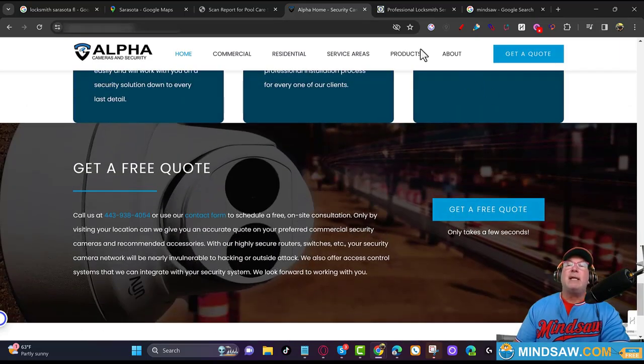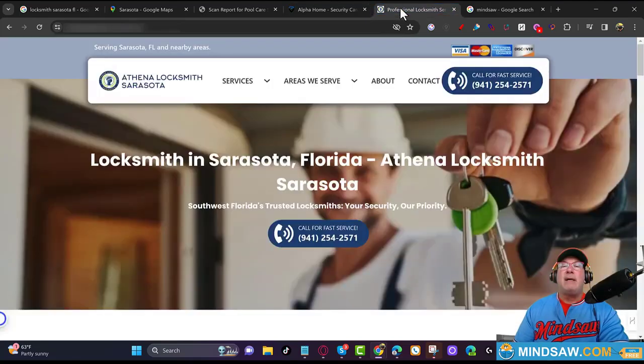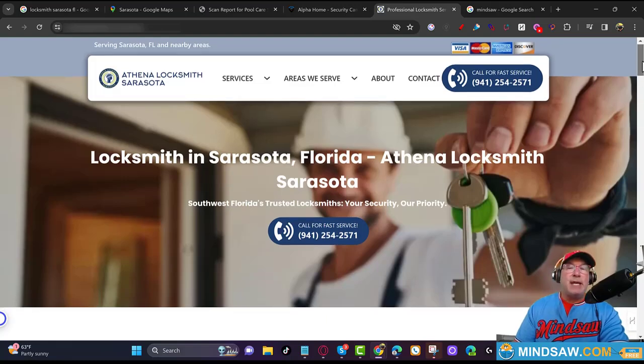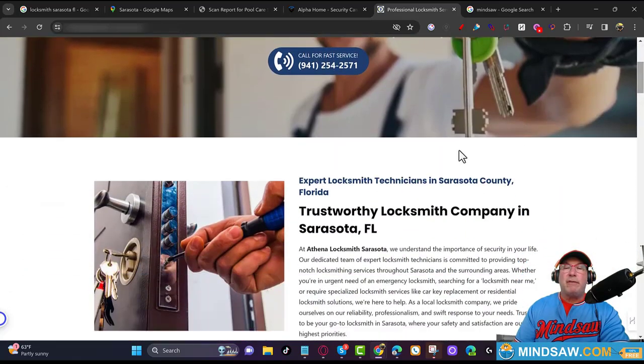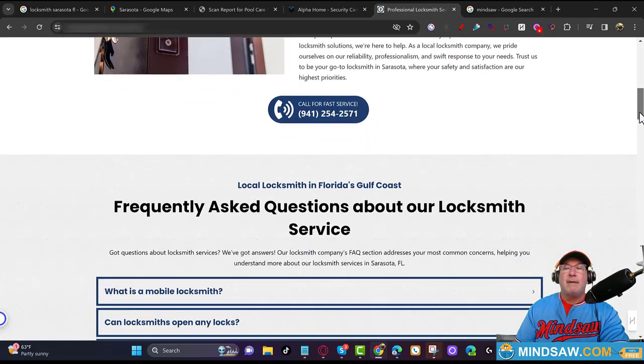Okay, now let's take a look at the website that we did. This one is not done yet. There's a couple of things that I still want to do, but you get the idea. The GMB category here is locksmith. The area we're trying to rank is Sarasota, Florida. So all the H tags are going to be about Sarasota, Florida, and locksmith. See that? Locksmith.